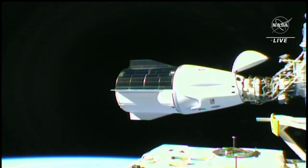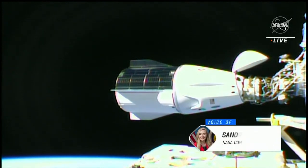If you're just tuning in with us this afternoon, the Crew-3 astronauts have successfully docked to the space station after launching yesterday, 8:03 p.m. Central Time, from Launch Pad 39A at Kennedy Space Center in Florida. The crew of Raja Chari, Kayla Barron, Tom Marshburn, and European Space Agency astronaut Matthias Maurer are docked to the orbital outpost, which happened a short time ago at 5:32 p.m. Central Time.